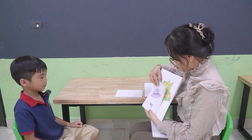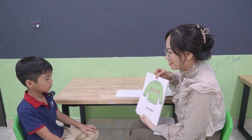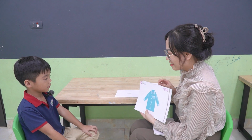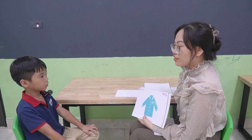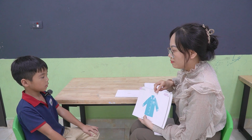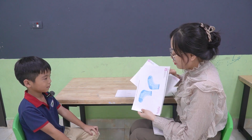What is it? It's a dress. Good. What is it? It's a hat. Very good. What is it? It's a skirt. What about this one? It's a jumper. Okay. This one is? It's a shirt. No, t-shirt without T. It's a shirt. Good. Very good. Shirt.